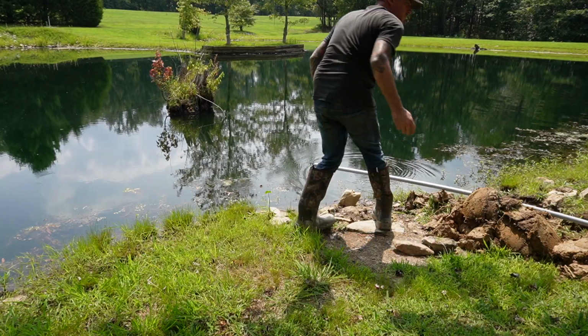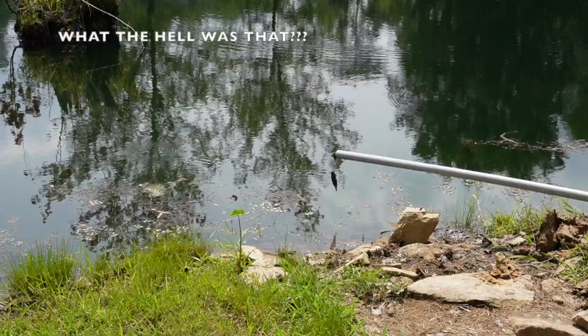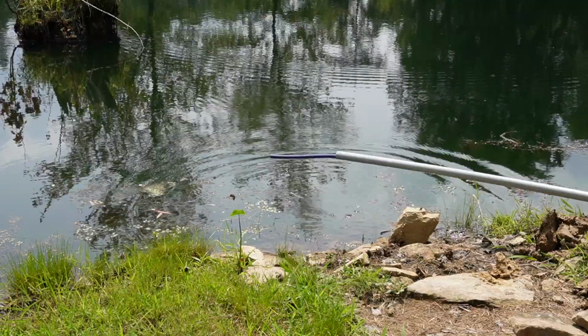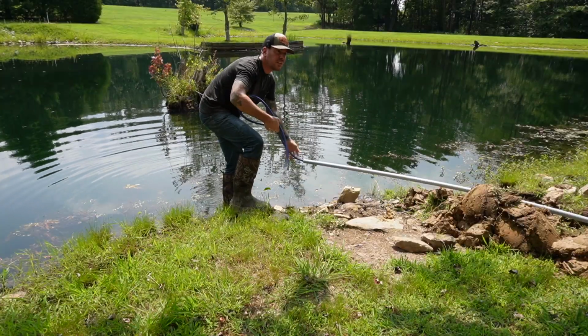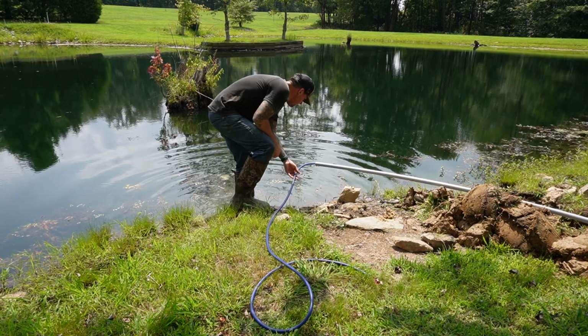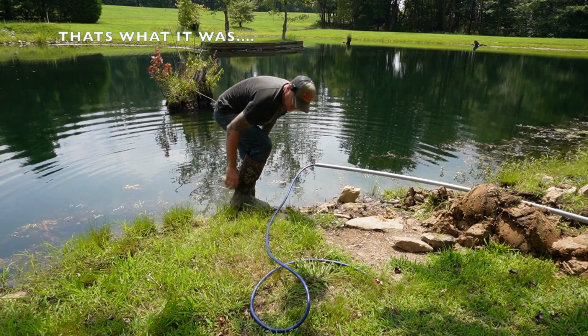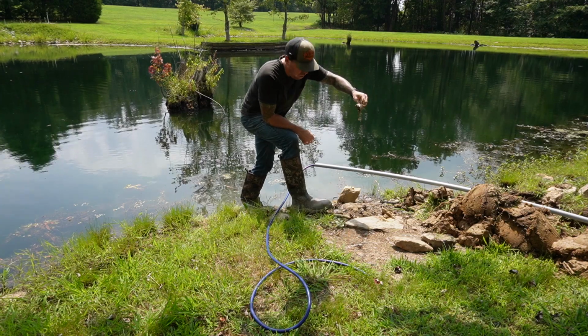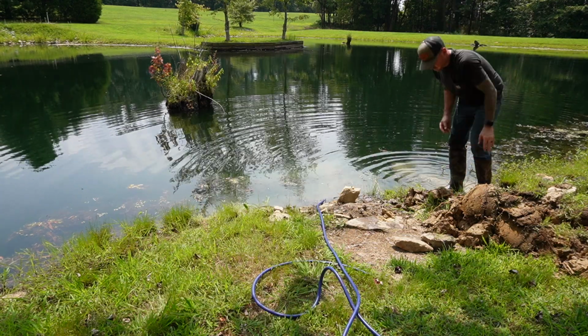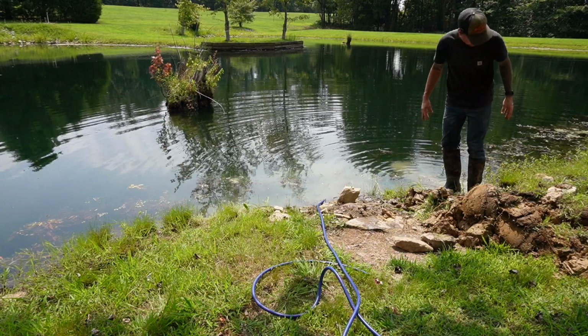It's right here. It's right here. Yippee-ki-yay, motherfucker! I was expecting to have way more hose than this. Oh, it's a dead mouse. That's disgusting. Oh, stuff smells like shit.